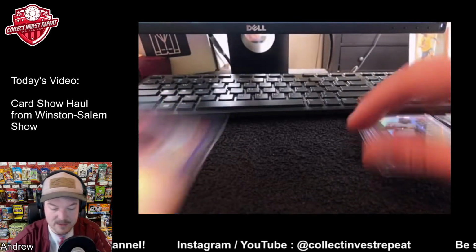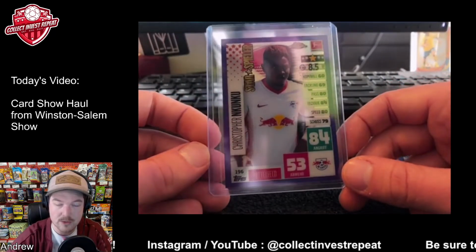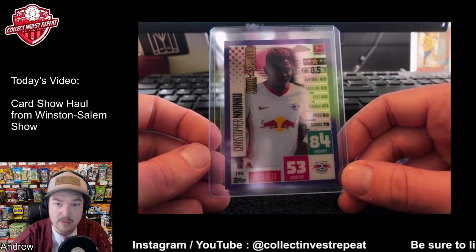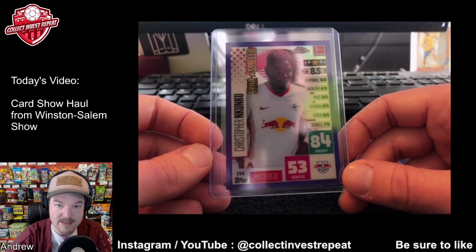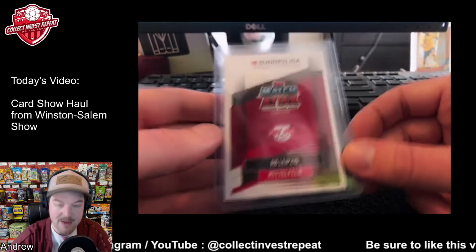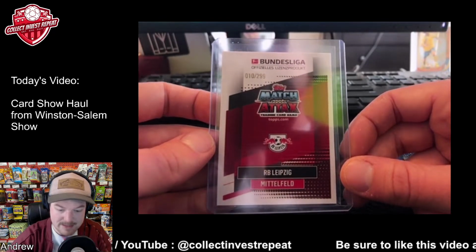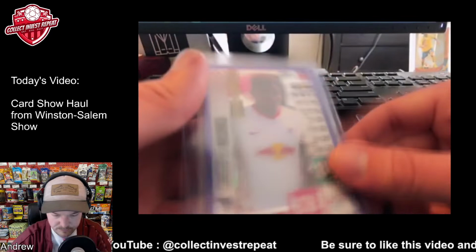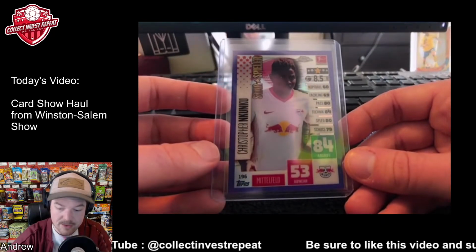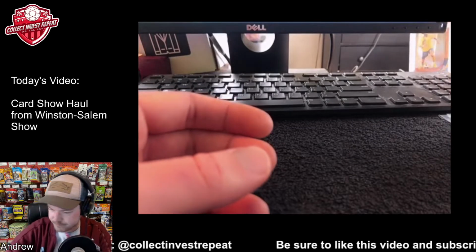And then finally, this is one I might be a little more interested in keeping. Christopher Nkunku, also numbered out of 299 from Chrome Match Attax. And again, these are in German, which I thought was kind of cool because I've not really seen those around in the US at the shows I've been going to. So both of them in pretty minty condition. I was definitely happy with that. So that was from the second table that I walked up to.